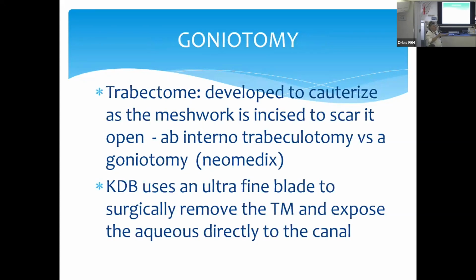Okay, so the goniotomy kind of procedures, we had the Trabectome first. This was developed by George Baerveldt, who developed the Baerveldt glaucoma implant way back when. And the idea was that if we're going to rip open an adult angle, we have to do something with those little leaflets and things that meet each other and scar after. So he came up with this idea: as you're cutting open the TM, you have a little cautery there. So you cauterize the edges so you don't end up with little rough tissue edges that are going to bind together and scar it down as time goes by.